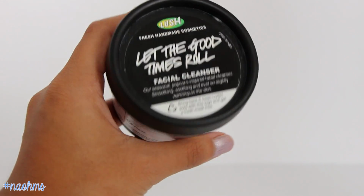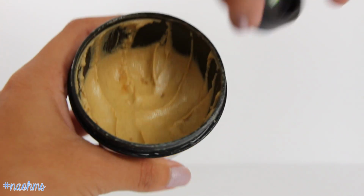Moving on to some face products, I have been recently trying this facial cleanser from Lush. This one is called Let the Good Times Roll. And as you all know, this one used to be a seasonal facial cleanser, and this only used to come out during the holidays, I think. And a lot of people have been really demanding it from Lush, and so they had to bring it back. And I believe this one is a permanent product now.